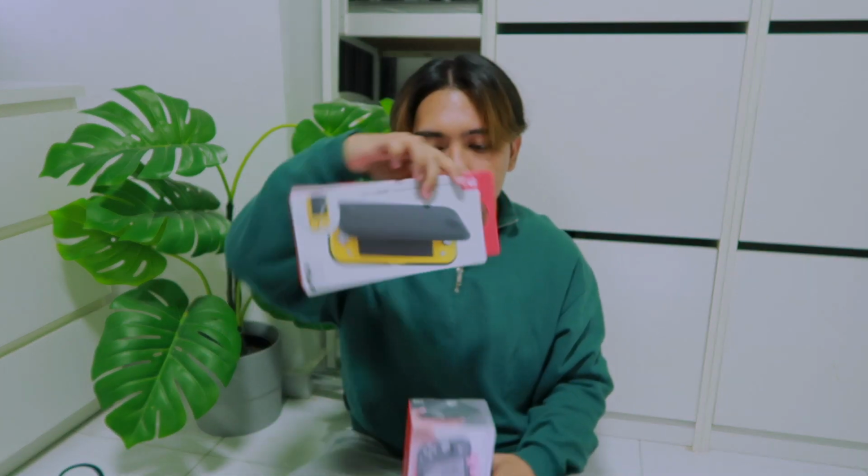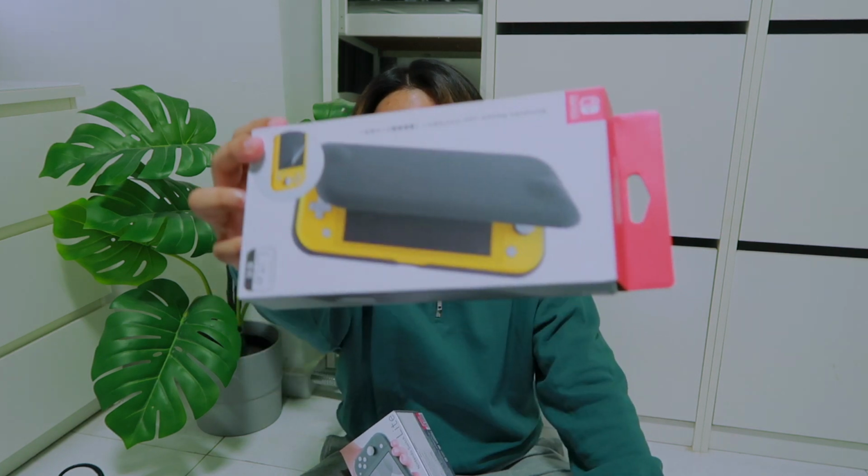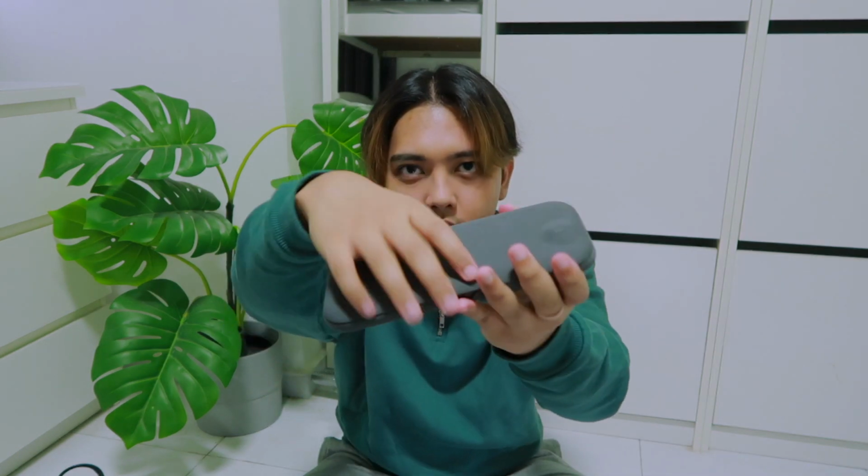Not too bad. I know ever since these are selling like hotcakes, a lot of sellers have been racking up the price from $300 to about $400. Girl. Along with this, I decided to buy the casing. So this is the official Nintendo casing. Looks like this. So I'm gonna show you how it looks. So this is what the casing looks like.